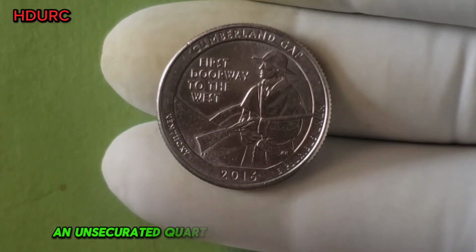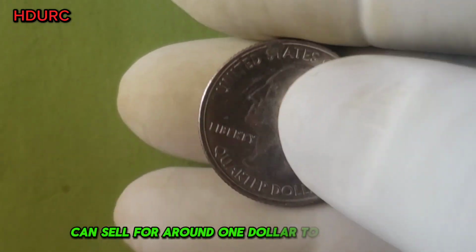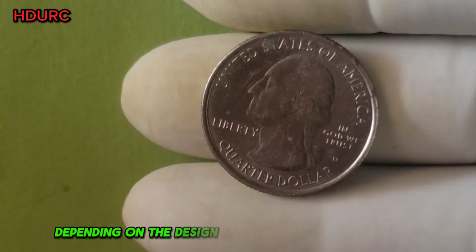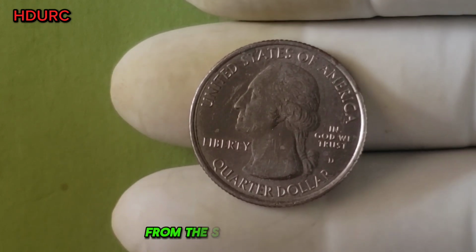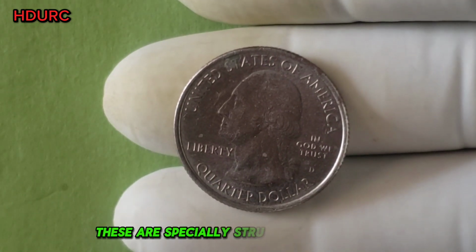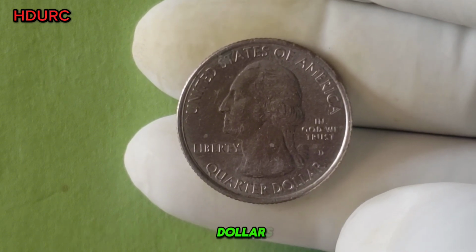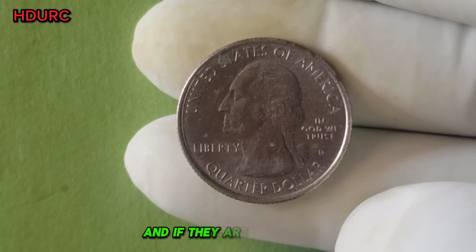An uncirculated quarter, graded MS-65 or higher, can sell for around $1 to $3 depending on the design and mint mark. Proof quarters from the San Francisco Mint tend to be more valuable. These are specially struck for collectors and can range in value from $5 to $15, depending on the condition and if they are silver proofs.